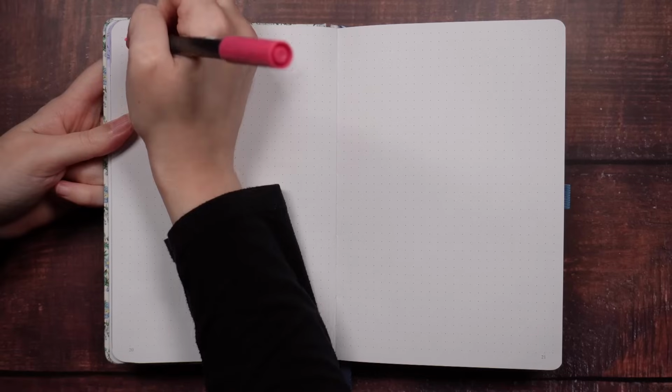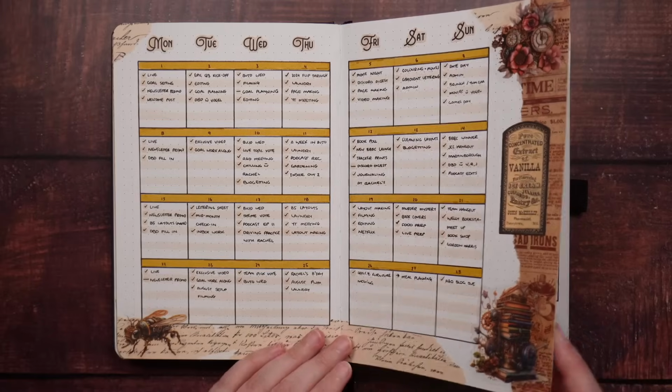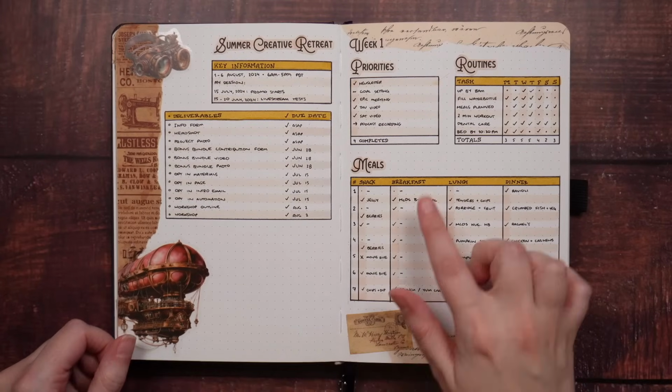Let's have a look. The first layout we have is a self-care routines tracker, and this is for those smaller, tangible things that I can do either on a daily or weekly basis to take better care of myself. The most approachable way I find to track these ones is on a weekly basis, but this does also mean you have to set up a tracker every single week for them.